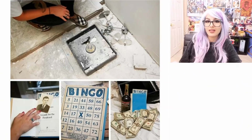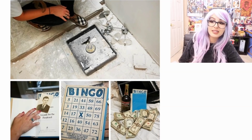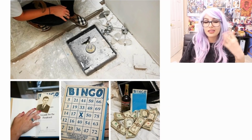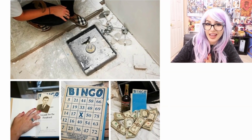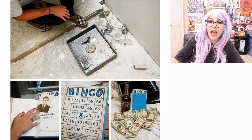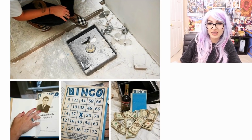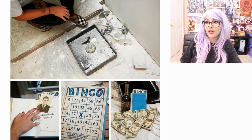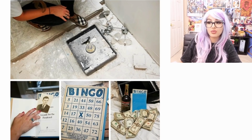Well, shit. Alright, next up, we got this ordinary American family. They decided to do some renovations, and while they were doing the renovations, they stumbled upon a hidden safe that was inside the wall of their house. It had $51,000 inside, and a bottle of bourbon from the 60s, and a book called A Guide for the Perplexed. Inside the book was a photo, and on the back was a note from somebody named Vincent saying, "Alan, I have a book you must read."